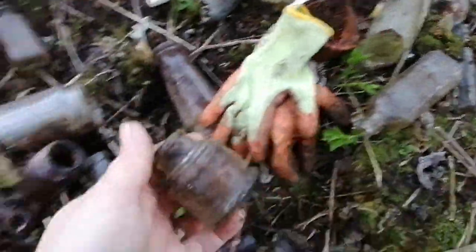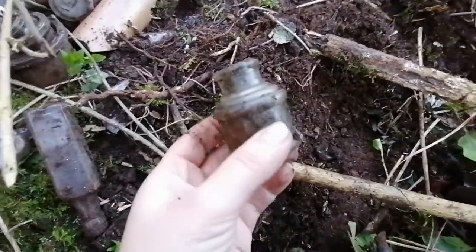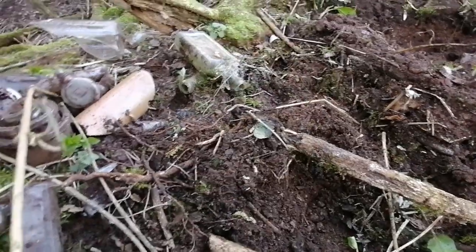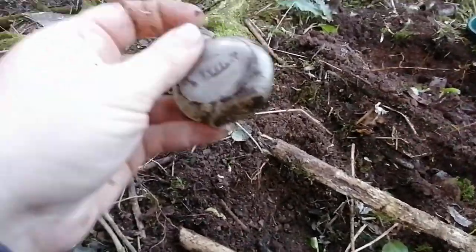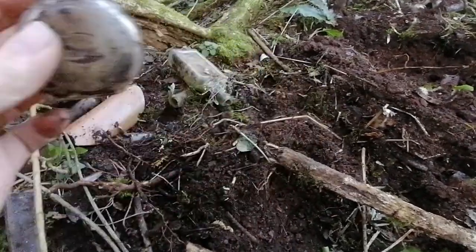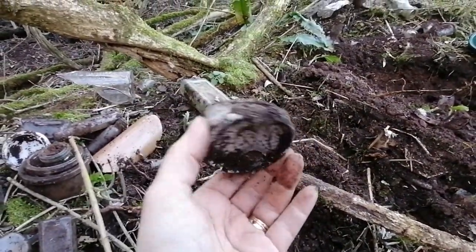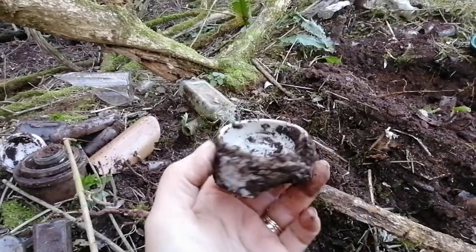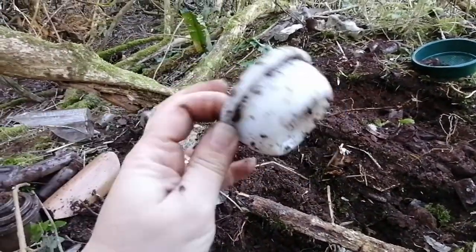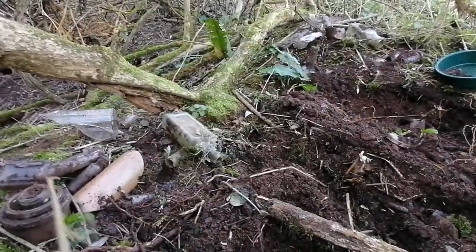Hello. So I found a few interesting things scraping around under this tree. I always love finding these. Lovely ink there. Oh, look at this. A 7411 perfume bottle. Oh, shame it's broken, but this would have been a lovely little paste jar or a cream jar or pot. I think this would say somewhere on it, Prince's Fine Food.